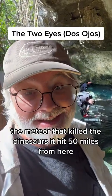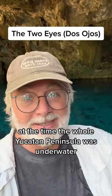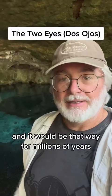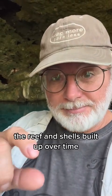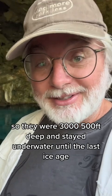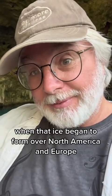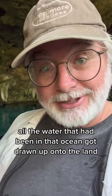The meteor that killed the dinosaurs, it hit 50 miles from here. At the time, the whole Yucatan Peninsula was underwater, and it would be that way for millions of years. The reef and shells built up over time till they were 3,500 feet deep, and it stayed underwater until the last ice age. When that ice began to form over North America and Europe, all the water that had been in that ocean got drawn up onto the land.